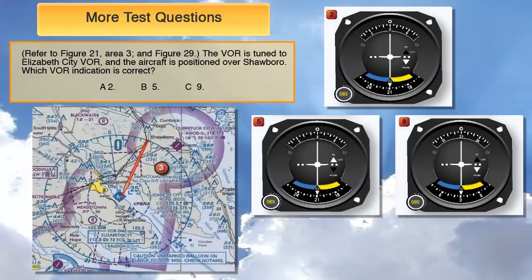Okay, if we look at VOR number 2, the flag is pointing down and it shows exactly 2 and 0, which, by the way, if I extend another line from the airport, same as the first line that had us fly to the airport, you can see that it points exactly to 210. So 210 is our heading to the station. So VOR number 2 is definitely correct.